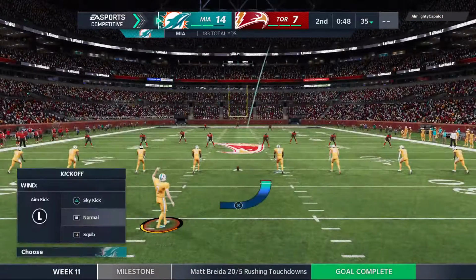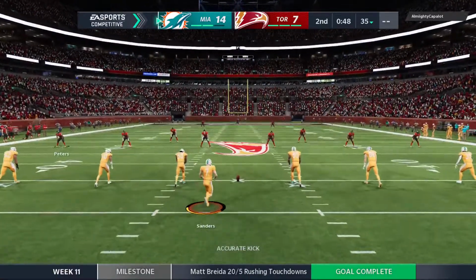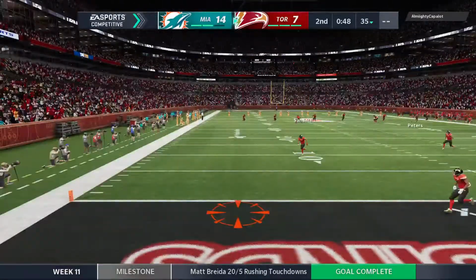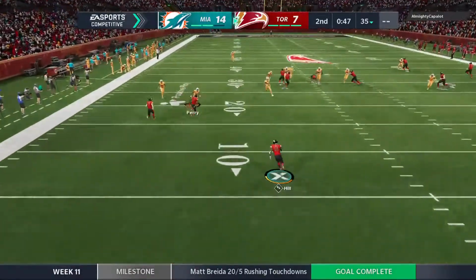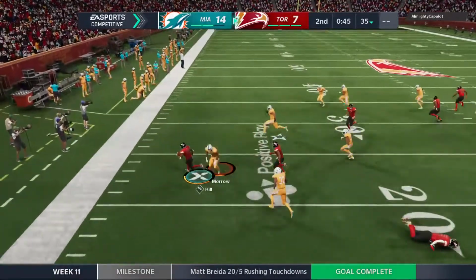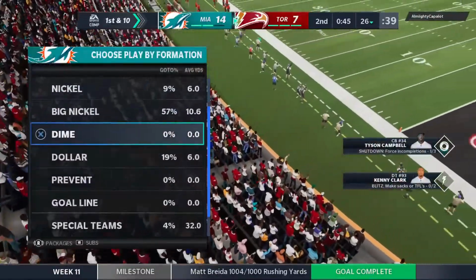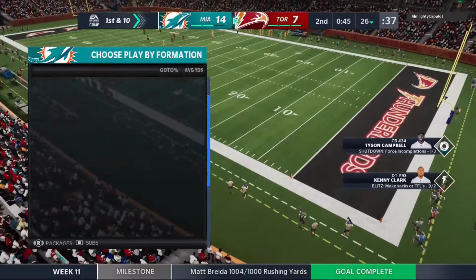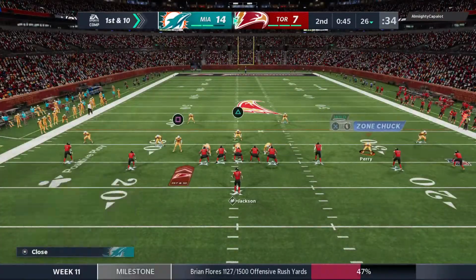Dolphins 14, Thunderbirds 7. Now after the touchdown, ready to kick it away is Sanders. That'll be taken about a yard deep. And he'll be out of bounds across the 25 on the return. They'll take over 1st and 10. The offense now at the line, ready for their next drive.